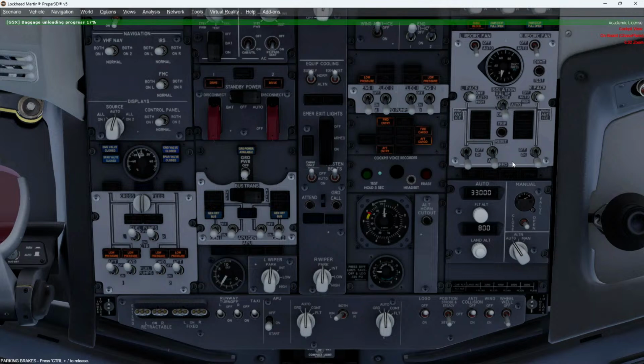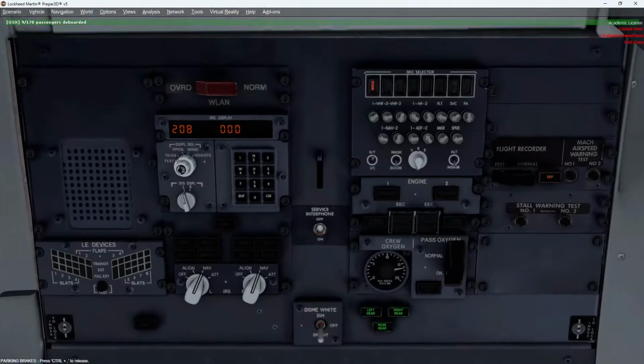So how do I get this free 777? Alright, fuel pumps off, probe heat off, hydraulics are set, flaps up, parking brake set, engine start levers are to cut off. Shutdown checklist is complete.